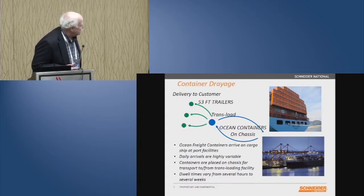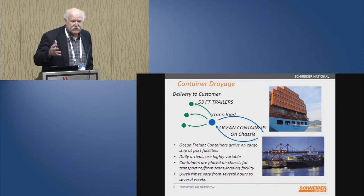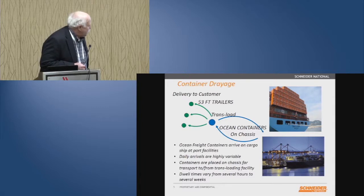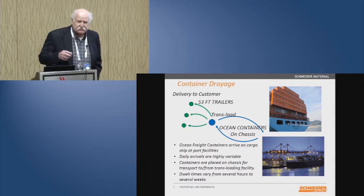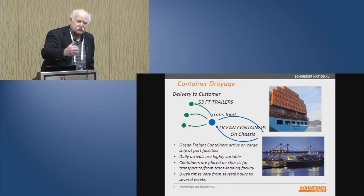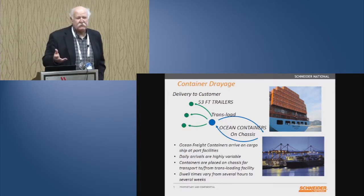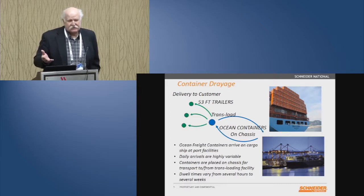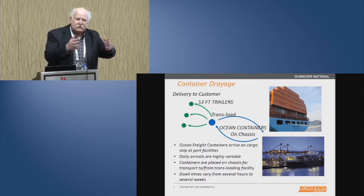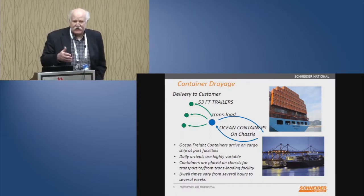The interesting thing about this problem is that the daily arrival of these containers can vary quite a bit as ships come in, and different customers have freight on different ships. The other interesting thing is that some containers will be turned around within several hours. It may come from the ship to the transloading facility and be immediately unloaded, and the empty container will go back to the ship. Other times it can be up to 2 weeks, so a customer may treat the container as a warehouse, or freight that's going to be combined into a single trailer comes in from different ships, and there may be these delays. So there's an important element to the time which a container lives on the ground on a chassis, which we call dwell time.